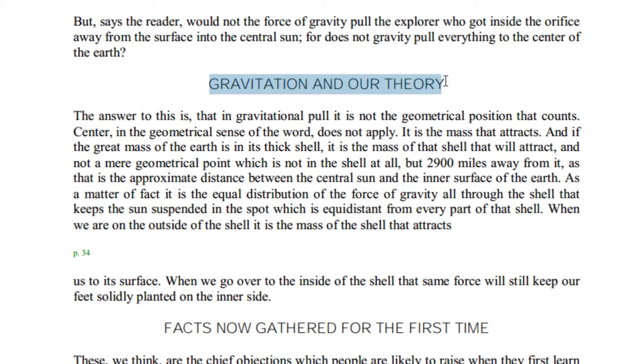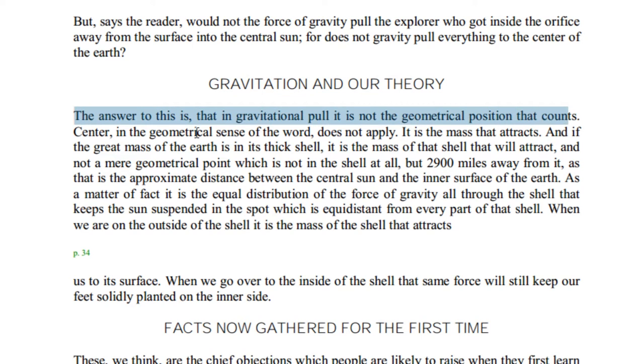Gravitation and our theory. The answer to this is that the gravitational pull is not the geometrical position that counts. Center in the geometrical sense of the word does not apply. It is the mass that attracts. And if the great mass of the Earth is in its shell, it is the mass of the shell that will attract, and not a mere geometrical point which is not in the shell at all, but 800 to 900 miles away from it. That is the approximate distance between the central sun and the inner surface of the Earth.